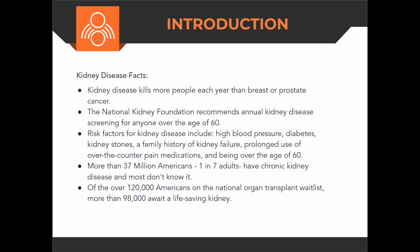For our audience, more than 37 million Americans, that's 1 in 7 adults, have chronic kidney disease, and most of them do not know it. By most, we're talking almost over 60% of the people don't know that they have chronic kidney disease. A lot of kidney diseases you'll find in the early stages aren't detected, aren't treated, and usually most of the time when people find out about their CKD or renal failure, it's already too late. Of over the 120,000 Americans on the National Organ Transplant waitlist, more than 98,000 await a life-saving kidney. It is a very long list. And that hurdle, simply getting on the list, qualifying, staying on it, getting an organ donor, and then after that, you also have the idea of whether or not your kidney will be rejected, despite multiple efforts to match the organ properly.